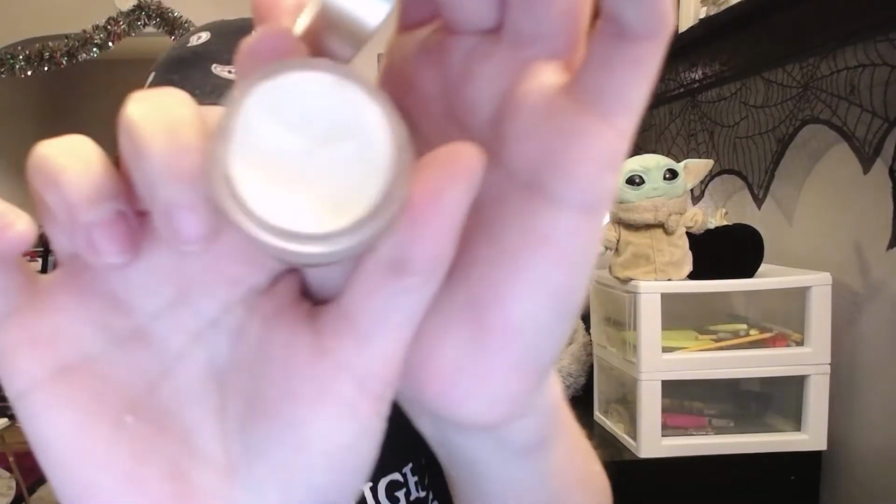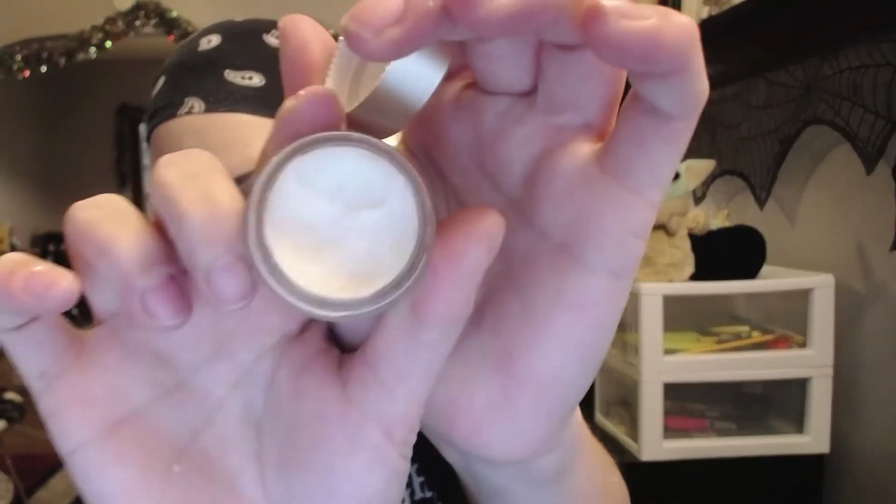So on deck for that, I have the choice item I got from BoxyCharm for December, the Algenist eye cream, which I have opened and I can show you now. So it is like a moussey consistency, and I am using that, so that actually has to go back in my skincare fridge.